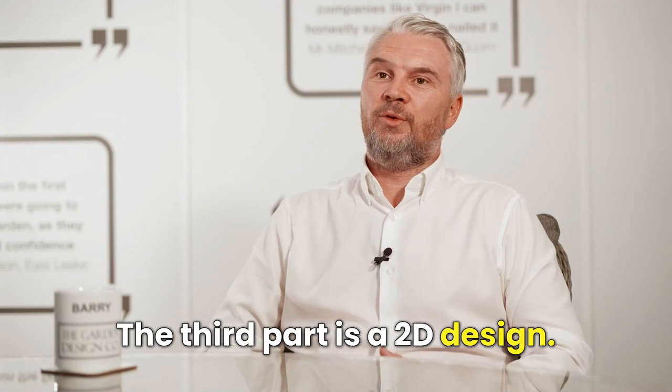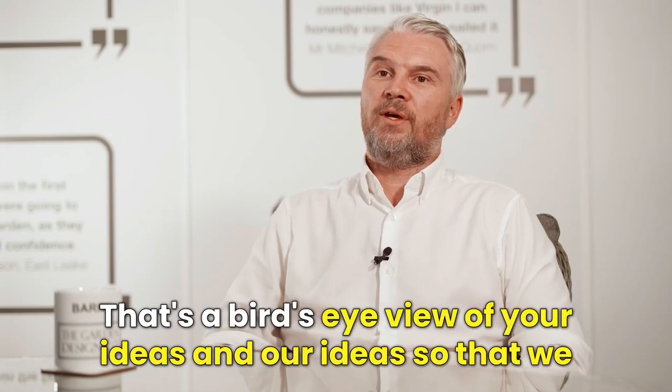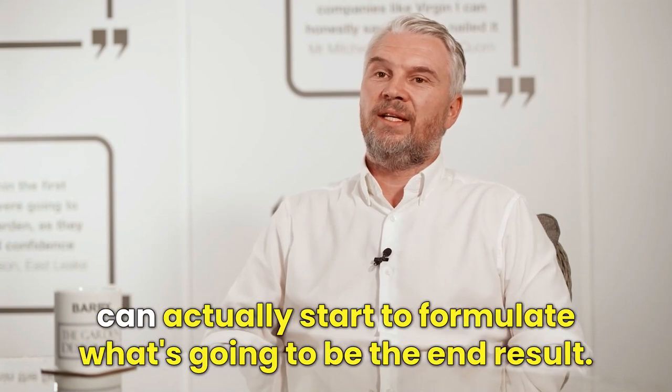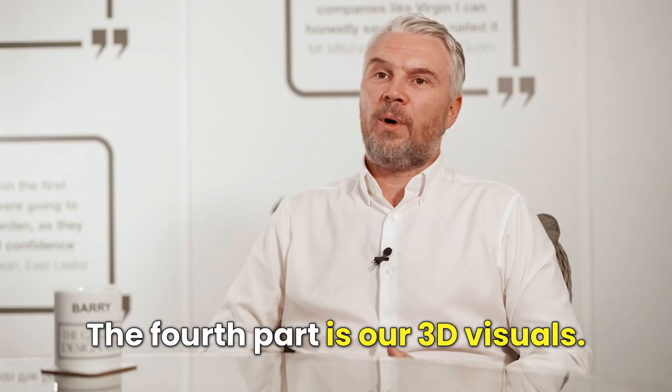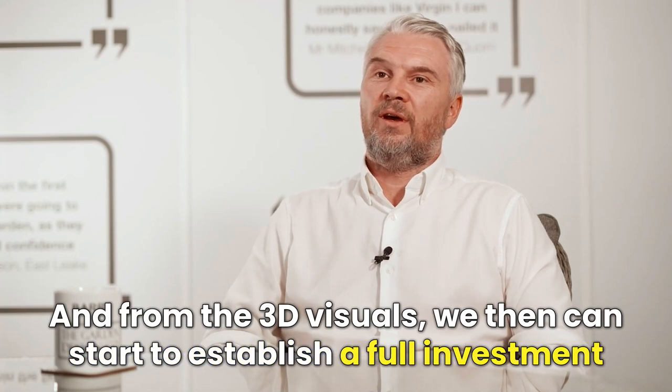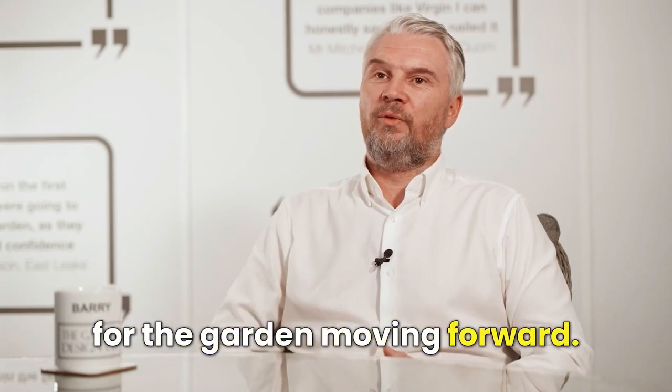The third part is a 2D design. That's a bird's eye view of your ideas and our ideas, so that we can start to formulate what's going to be the end result. The fourth part is our 3D visuals, and from the 3D visuals, we can start to establish a full investment for the garden moving forward.